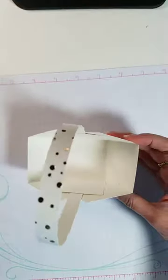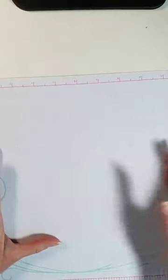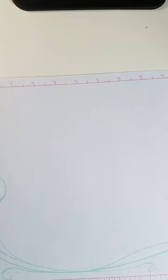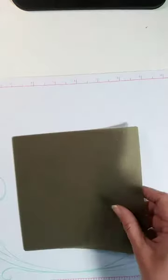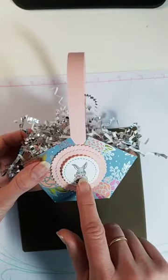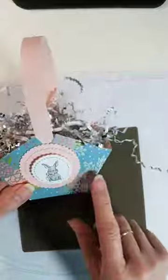Okay, so this is perfect for like a little place setting, or I think it'd be really neat, you know, for like wedding favors or shower favors. So to decorate this one, you know, on here I used the Good Day little bunny and colored him with the blends. I thought he was really cute on this paper.